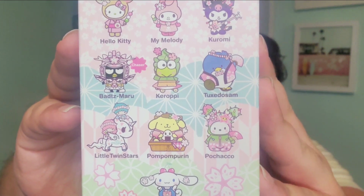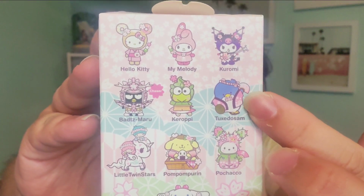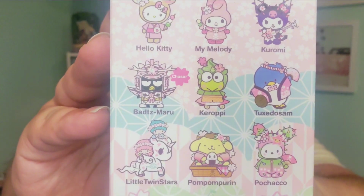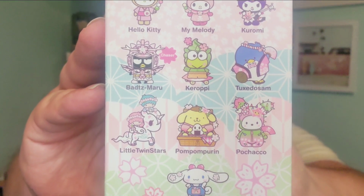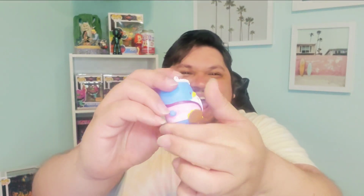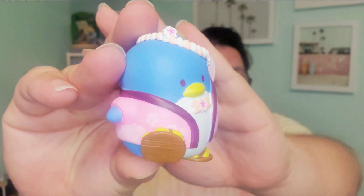Okay, we have 3 left. So who we haven't seen are the Twin Stars, Cinnamon Roll, Tuxedo Sam, and then of course the Chase, that's Matsumaru. So, I don't know. Let's see what happens. Box number 7. Here it is. Yes, work. It's the other diva, Tuxedo Sam.